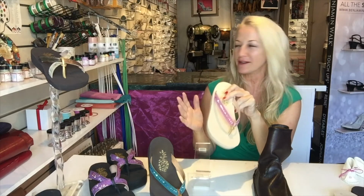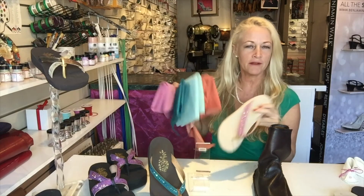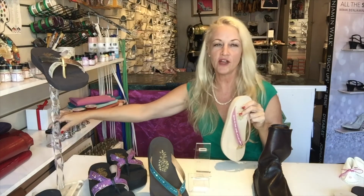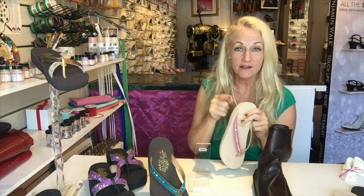That's the best part. I could show you some leather swatches. People like to order the basic colors, but some fun colors. You get to choose your rhinestone color. It's so much fun. It's like painting your own picture, but you get to wear them on your feet, and they're gonna be comfortable. They're meant to last.